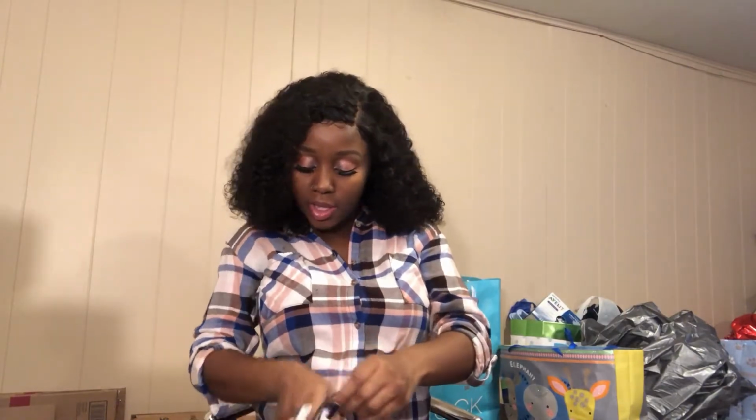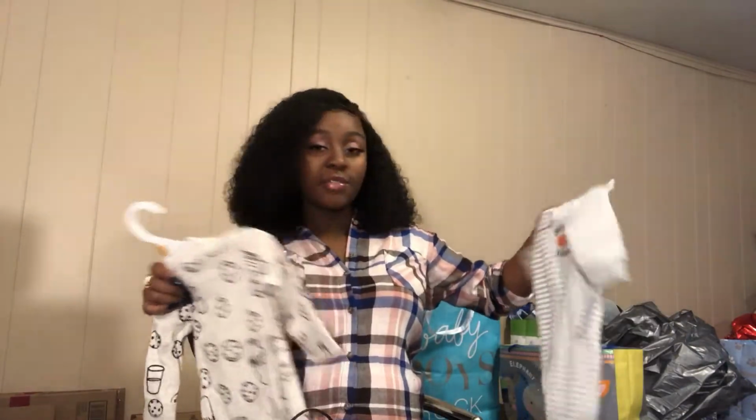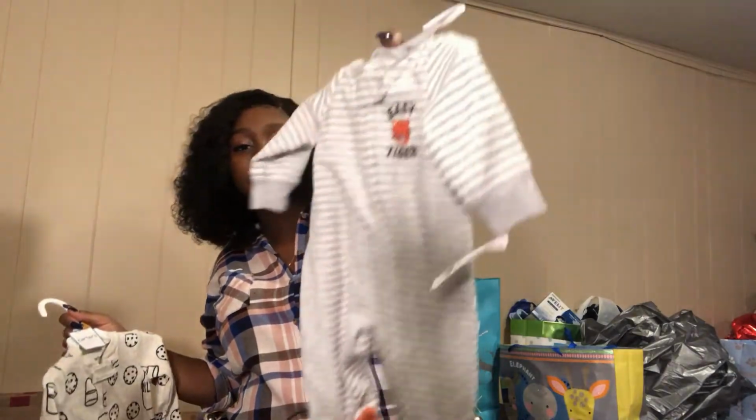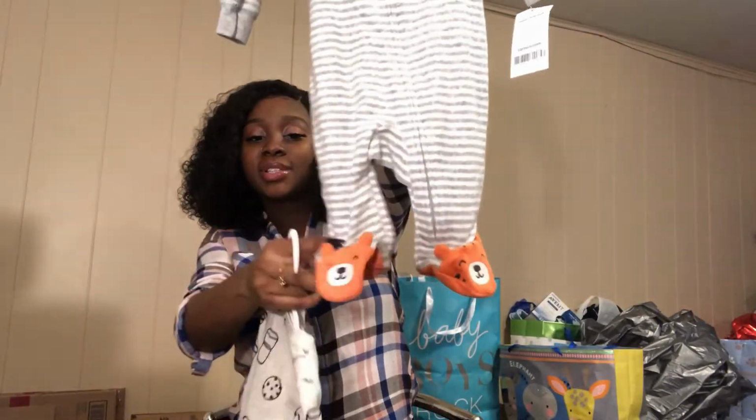Next up, we got some more clothes. And this boy, I have so much clothes. But that's good. And they vary in sizes too, so he should have something for every stage. This is so cute. Cookies and milk. Little one piece. And then this one says Easy Tiger, with some cute little tiger feet.